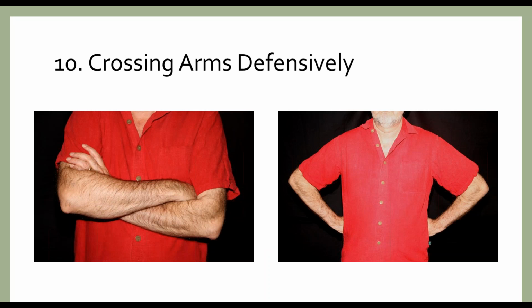The last one, number 10, is crossing the arms in defense as a speaker, or this one is kind of more aggressive as well. Now, please understand, if you're sitting before me and I'm speaking and you sit like this, I do not presume or assume that this means anything. The reality is this is a comfortable way of sitting. What I'm saying is you're now the public speaker, you're now the trainer, I'm speaking to you through this webinar. Sitting like this for the majority of the time is perceived as being closed or defensive. Standing like this for any length of time is seen as aggressive.